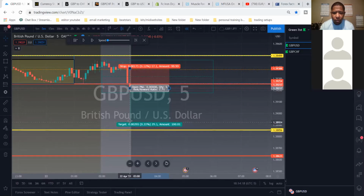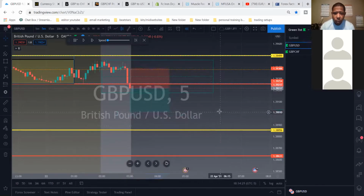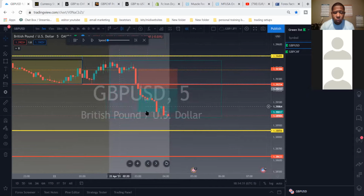It would have been 34 pips. But normally I keep tight stops, because I'm going for 20 pips. All right, boom. See that? It hit. So that's what I look at.